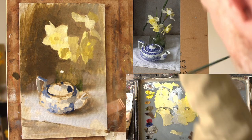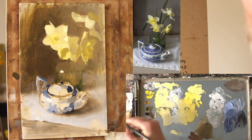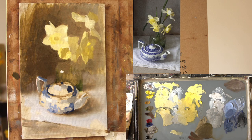This is too light against this, I think. I think of it as a kind of a dance, you know. I'm just trying to get the relationships right to make things work. Cast shadow.